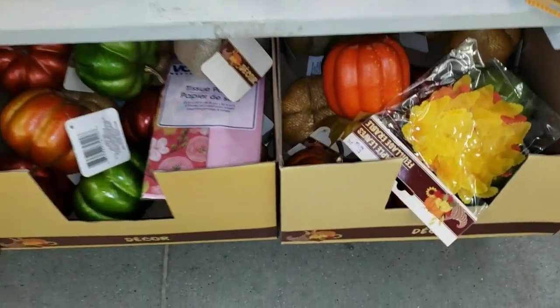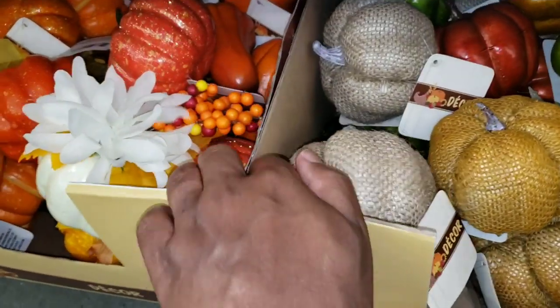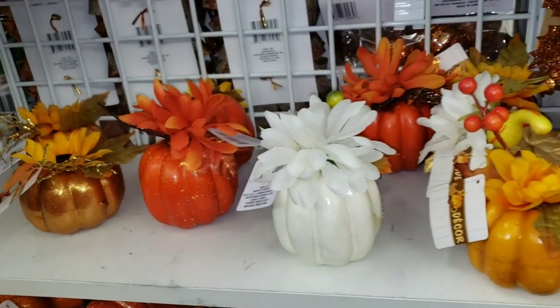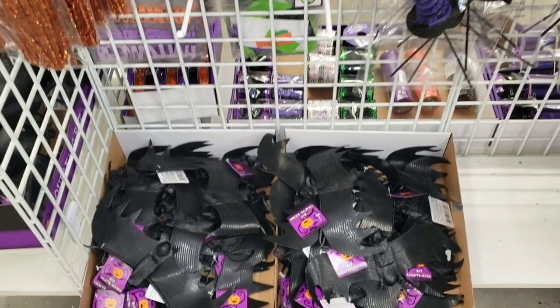Great for DIY projects. And I thought I'd look down here to see if they had any of the velvet pumpkins, and unfortunately, they do not. They have a lot of the ones that they've had last year and the year before. Those are cute, but not what I was looking for.